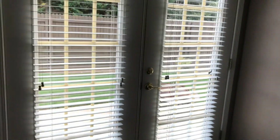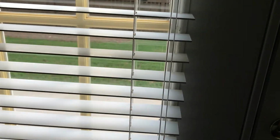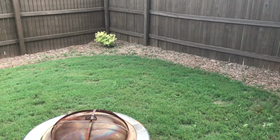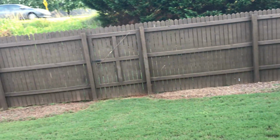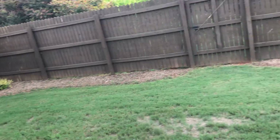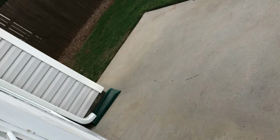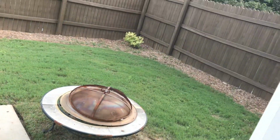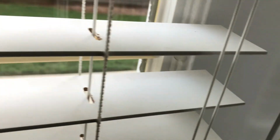This takes you out to the little backyard. I love that it's not a huge yard. I don't have to take care of it anyway, but there's my backyard. It's fenced in. So my fenced backyard. And this is the patio area. I can have a table and a few chairs out. I like that. She left the fire pit there.